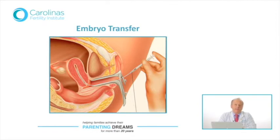And in some cases, we are okay with the patient using vaginal cream of progesterone if she is averse to intramuscular injections of progesterone. And we will give you pretty much daily progress reports on your embryos. And finally, on day 5, you will come in for embryo transfer.